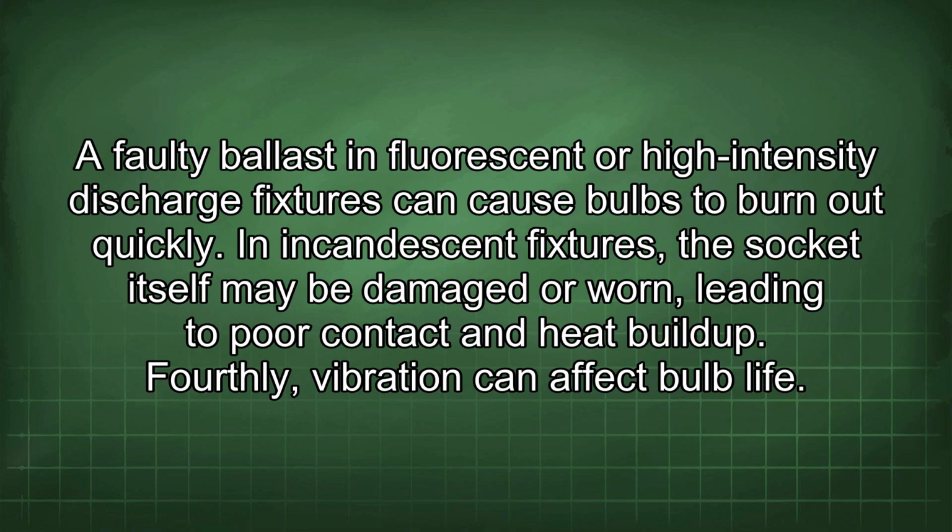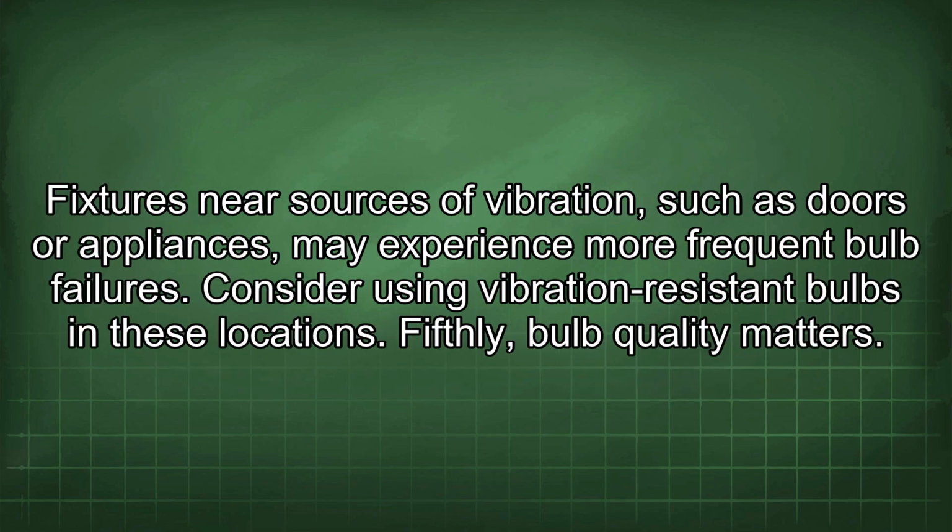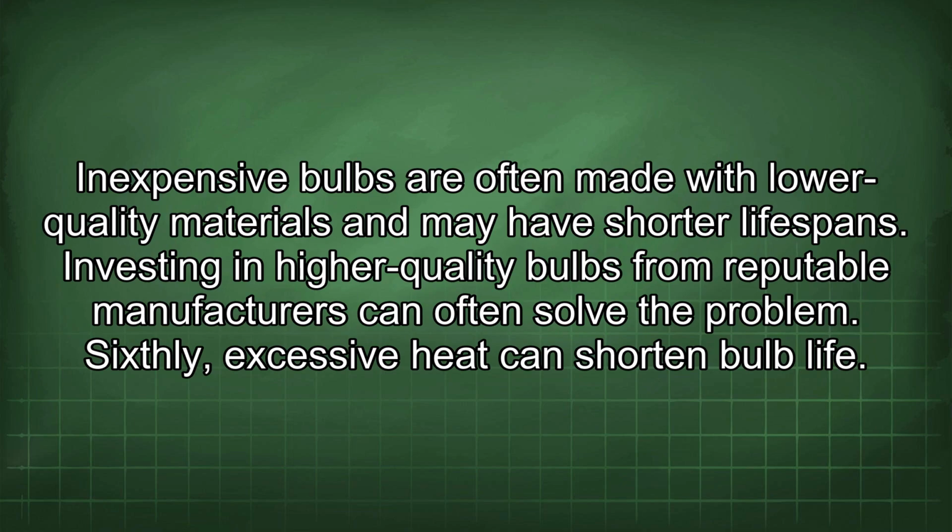Fourthly, vibration can affect bulb life. Fixtures near sources of vibration, such as doors or appliances, may experience more frequent bulb failures. Consider using vibration-resistant bulbs in these locations. Fifthly, bulb quality matters. Inexpensive bulbs are often made with low-quality materials and may have shorter lifespans. Investing in higher quality bulbs from reputable manufacturers can often solve the problem.